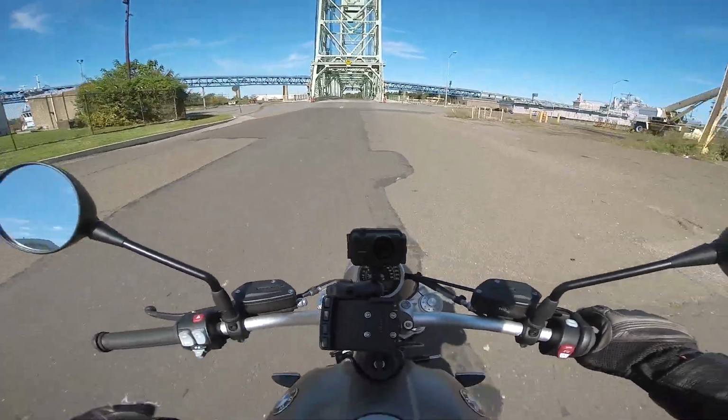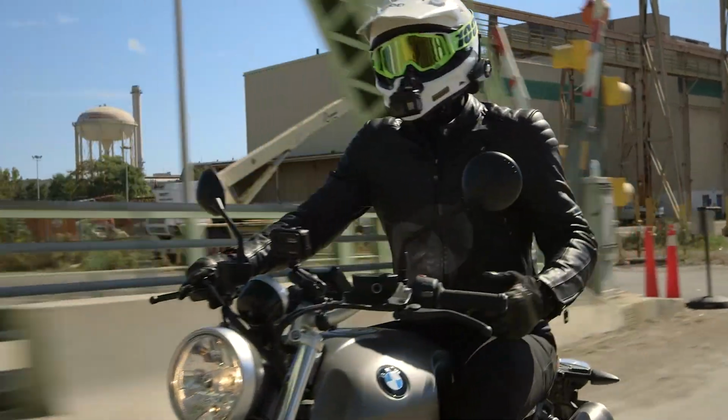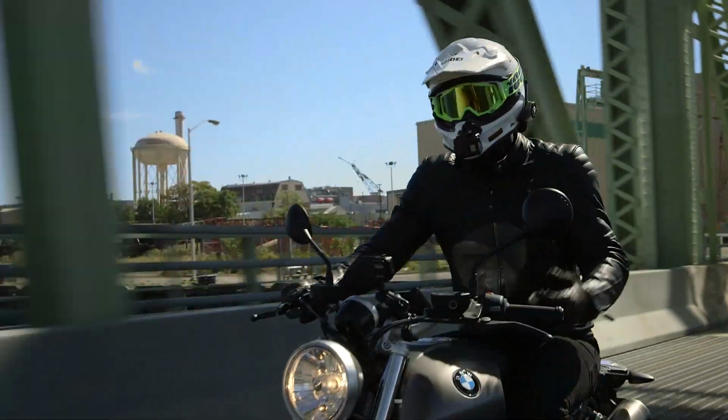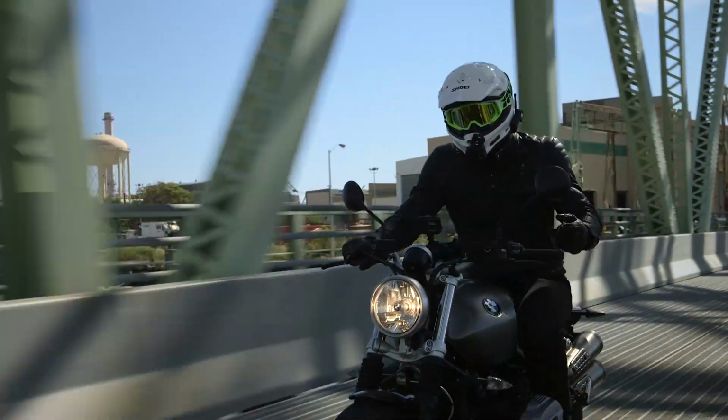So at face value, this bike looks very similar to what you'd expect with the nineT. However, BMW's made some significant changes to the Scrambler, and that's what we're going to dive into in this review today. So let's get started.